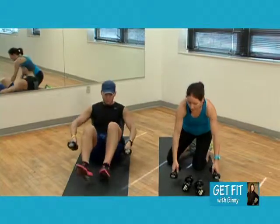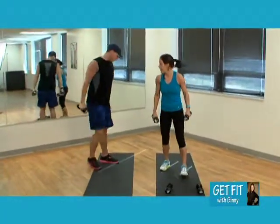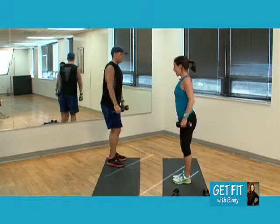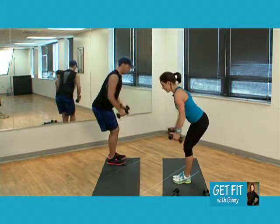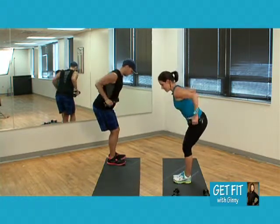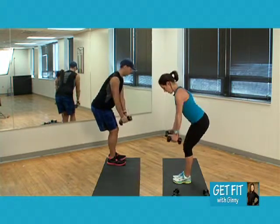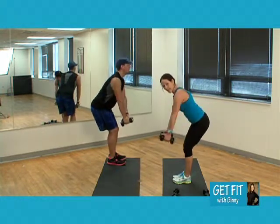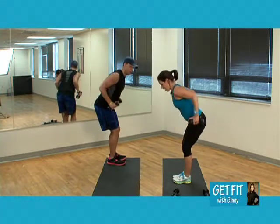Bend over rows. Bringing it up. I'm telling you, it's a workout getting up and down, isn't it? All right, shoulders back. Let them fall and row up and down. Squeeze your shoulder blades. 7, 6, 5, 4, 3, 2, and 1.